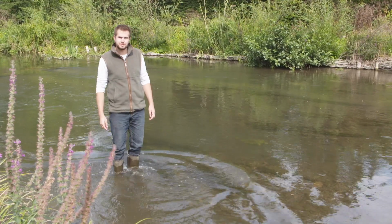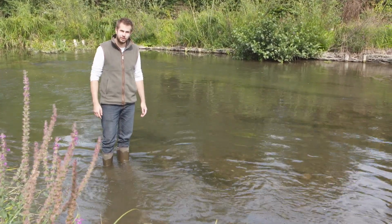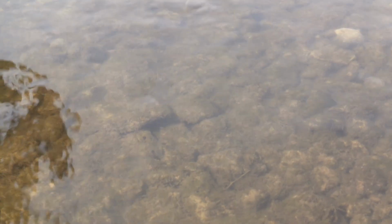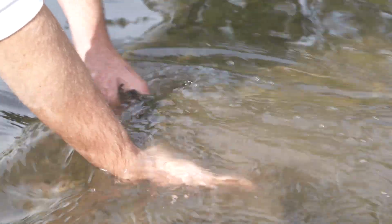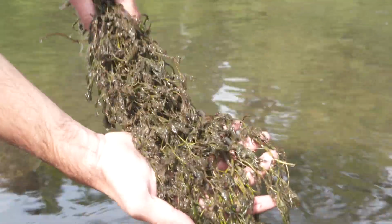So here we are downstream of the merge site, and here's the perfect example of what that interaction with the canal is doing. We can see all the sediment has dropped to the bottom, smothered the gravels, and we can see the weed next to it here. The sediment all caught up on top of it. Not much living in that.